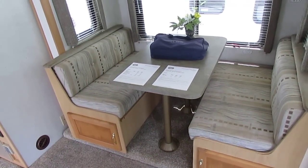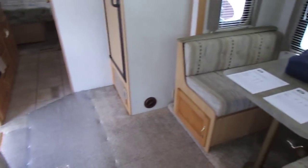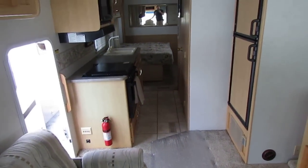I mean, I have the lowest prices on the internet. I have no doubt about that. I check them every day. I check our prices on all of our RVs. We compare them. Nobody beats us, folks.